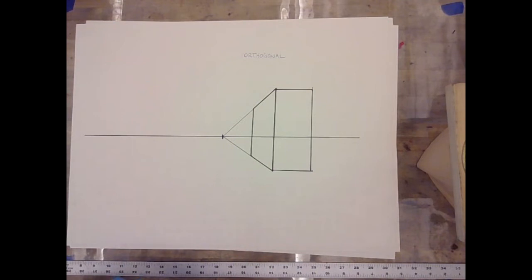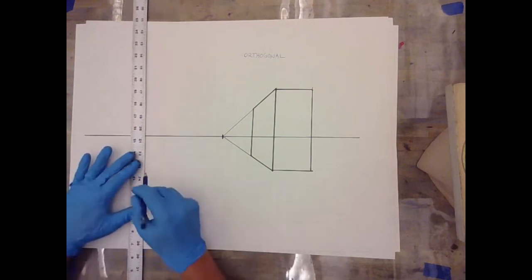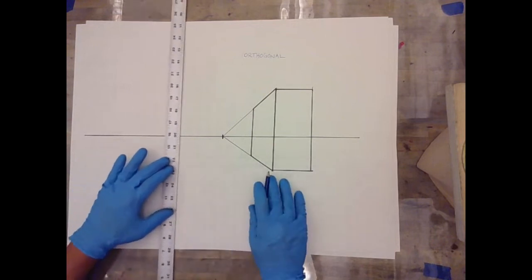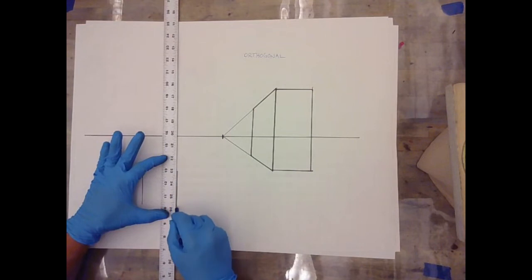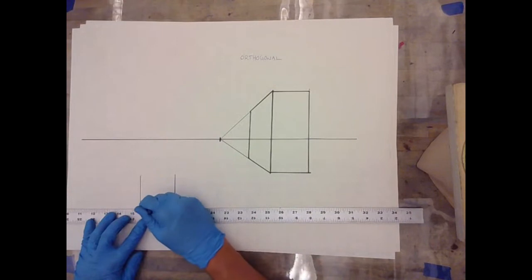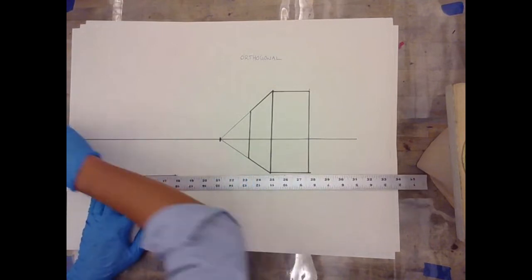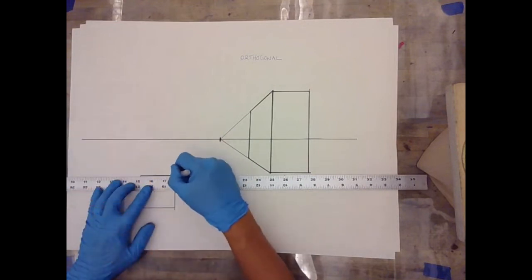To start this building off, I have to draw what first? Yeah, basically the front face, the top to bottom height of that front plane. It could be a square or a rectangle. Just make sure that you are pretty far over to the left so you have some good room to work there. And as that is the front, I can also go in and darken it right away with my Sharpie.